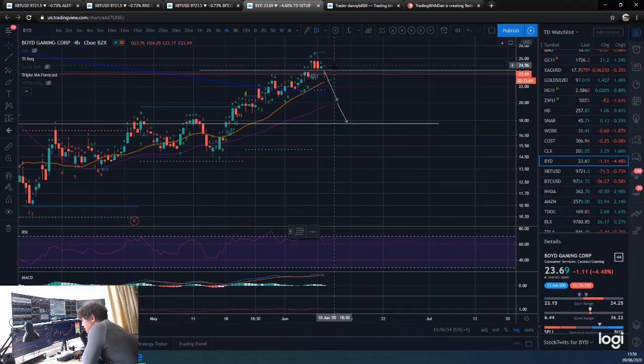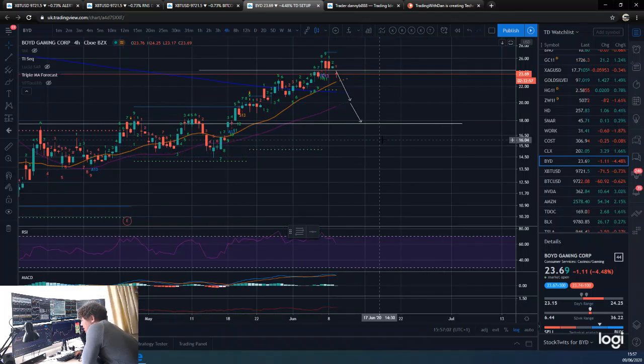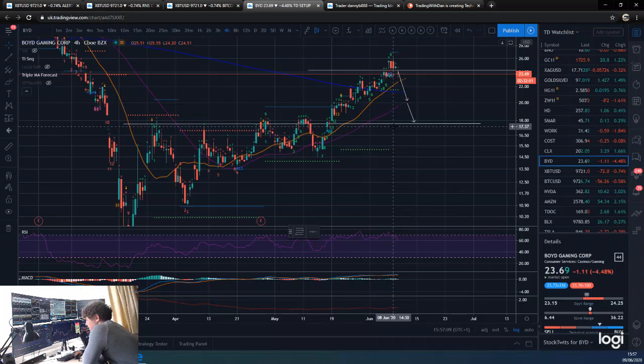So this was a good trade, a good nearly $1 lower. Finally a good entry for you short sellers of Boyd. I obviously gave up on this one. But yeah, so potential move basically down to, I'll say, roughly this horizontal around $18.